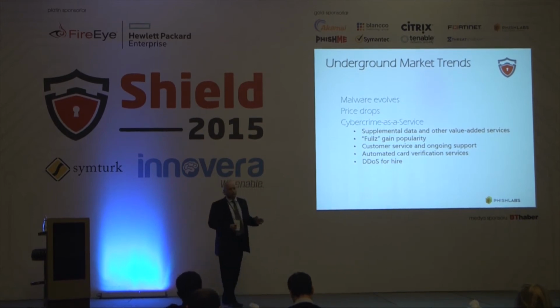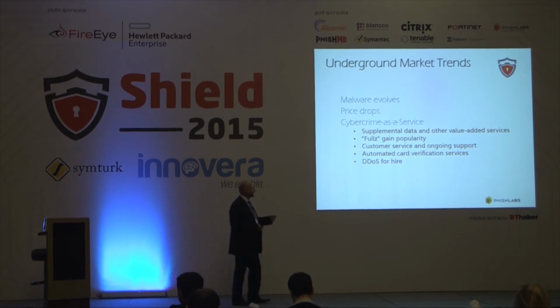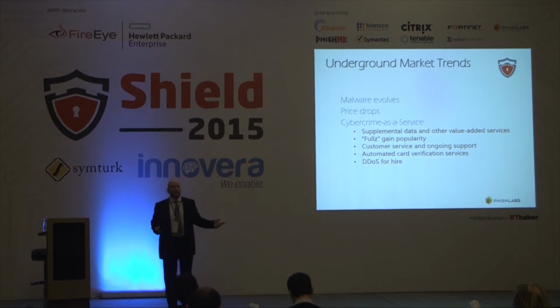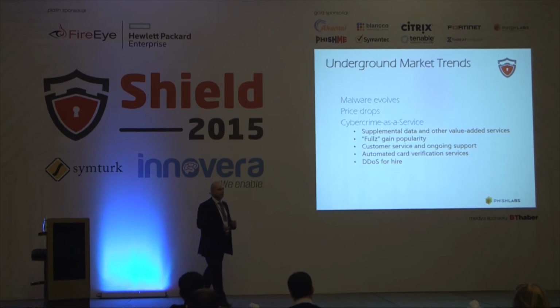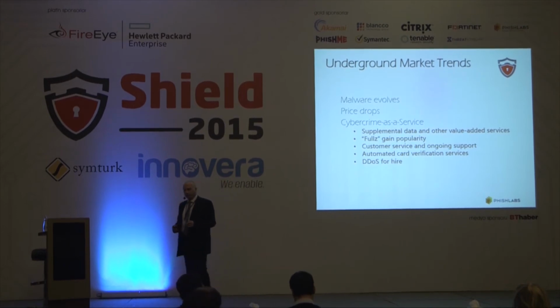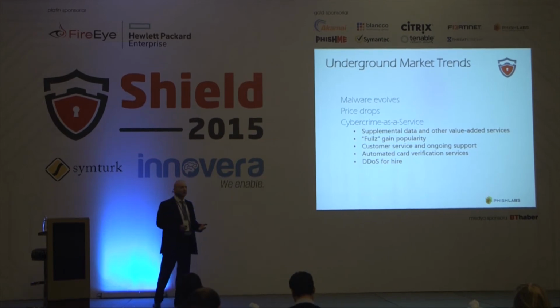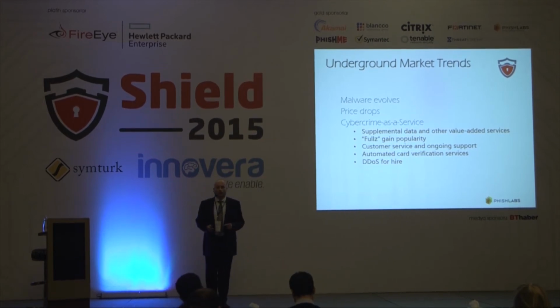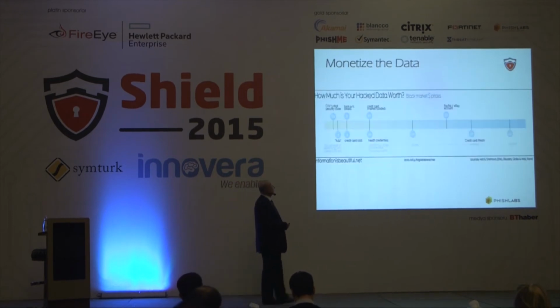Automated card verification services. So the cards are being verified before they get given to the bad guys. And then we're seeing DDoS for hire. For $50 a month, you can DDoS anybody you like. DD4BC. Anybody seen any of those guys? Distributed denial of service for Bitcoin. They send you 20 gig and then an email to the CEO that says, we sent you 20 gig yesterday. Tomorrow we're going to send you 200 gig unless you pay us so many Bitcoins. That's an organization called DD4BC. We see all of this stuff.